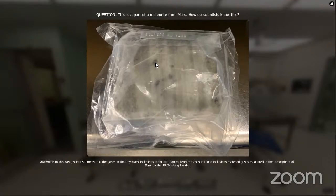So this was the first time that scientists said, oh my gosh, we have this meteorite and we know where it came from. We know for sure it came from Mars. So this was a big deal and it was really important. And you know, this is how we slowly gather these meteorites and we can slowly learn where they come from and how they got here, and they can teach us a lot of things about the other planets in our solar system.